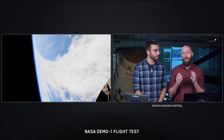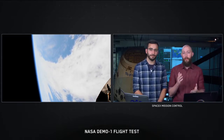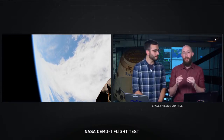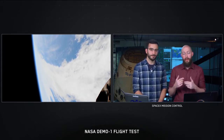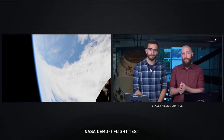Yeah, and they actually already did a demonstration of the thrusters that would be used for that retreat command shortly after they got on orbit. Just a couple of hours after, they did a burn of two of the Draco thrusters on the front of the spacecraft, which will be used for that actual retreat. They checked out fine. They've done demonstrations of Dragon's GPS system.